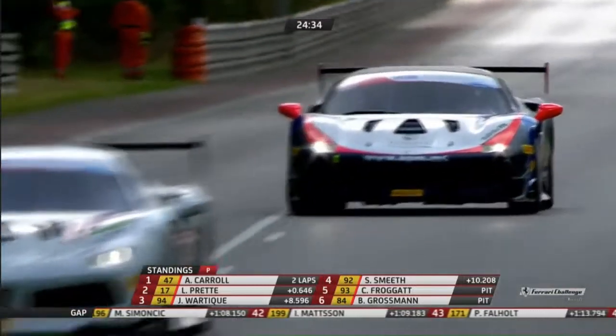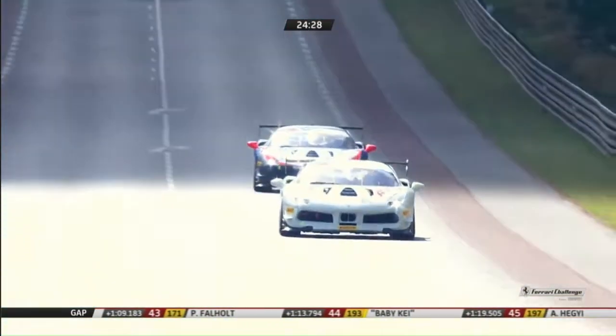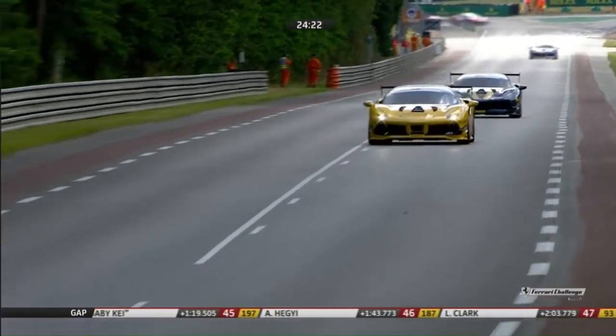You'll see Pret now will start to come back into the slipstream. Once you get to speeds of 260, 270 kilometers an hour, the slipstream is really important. So if you can hang on and then try to pressure Carroll into a mistake, it's possible. But yeah, Adam does look the quicker at the moment for sure.